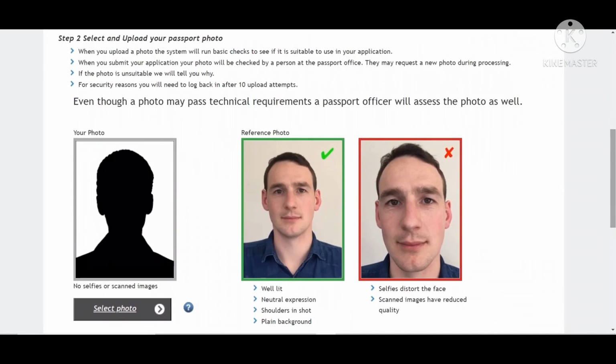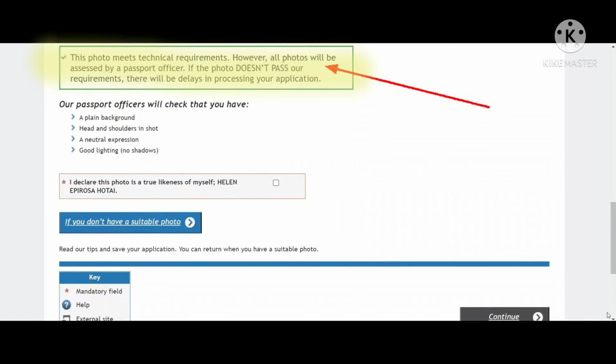On the left, if you click on the select photo option, you can upload your photos there. And if it meets the technical requirements, then your photo will show up there. So have a look at the passport photo examples provided and then read the information, which gives you tips on how to meet the standard. And if your photo does upload, you'll get to this message. This photo meets technical requirements, however, all photos will be assessed by a passport officer. If the photo doesn't pass the requirements, there will be delays in processing your application.